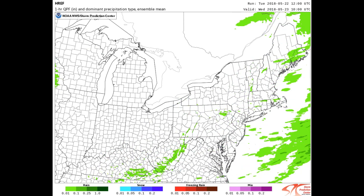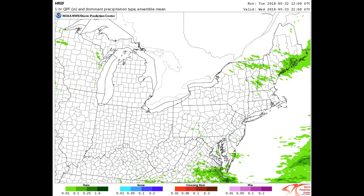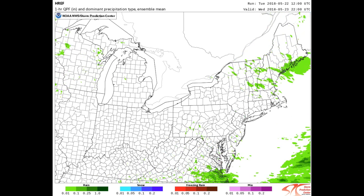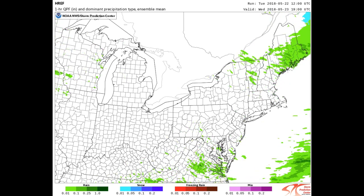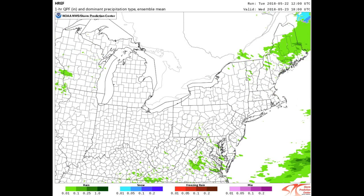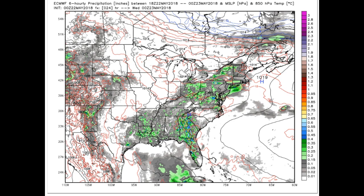That then moves on out overnight, and we're looking at just a little bit of scattered showers during the day tomorrow, and then they move on out. Looks like these are going to be very hit and miss, and they kick out pretty quickly, and we should see sunshine on either side of that in the morning hours and then later in the afternoon on Wednesday.